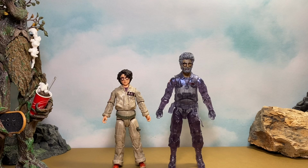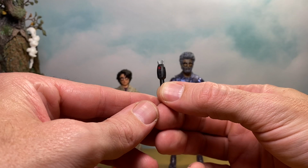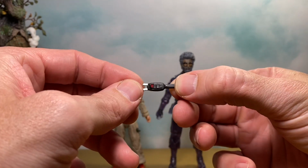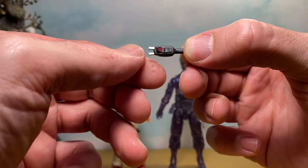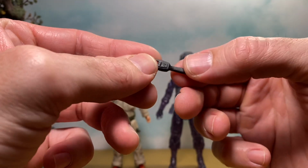And then we get her little reader here. It's in that up position there. Pretty decent details. Just a little bit of red paint there, and the silver there. Oh yeah, still pretty nice.